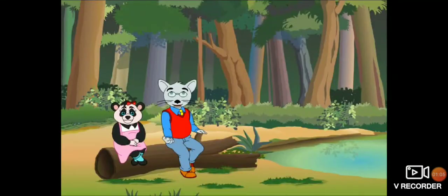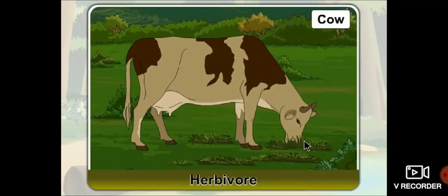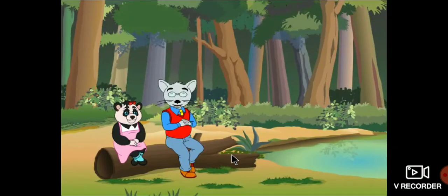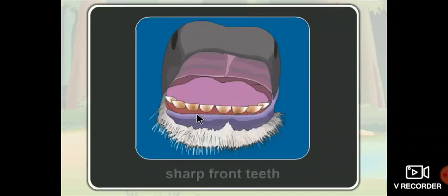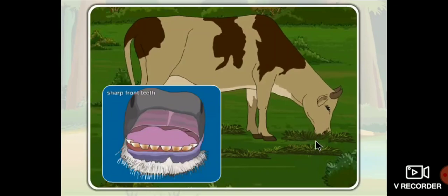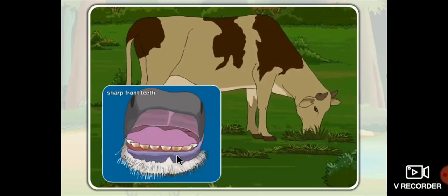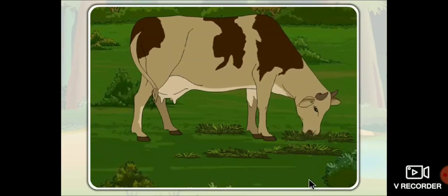Which animals eat plants? A cow is an herbivore. This is the herbivore. It eats plants. They're eating grasses. Do you know how a cow eats plants? Let me tell you how it eats plants. Students, a cow has a set of sharp teeth in front of its lower jaw. While eating plants, it quickly bites them with its sharp teeth. The cow takes small bites at a time. It is called nibbling.